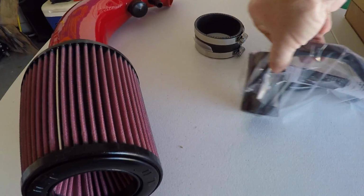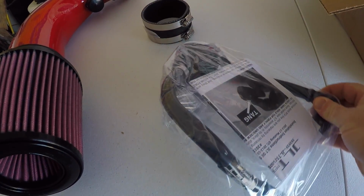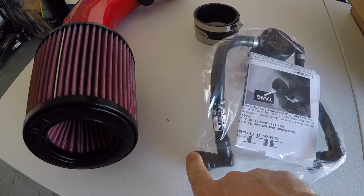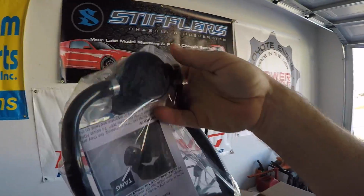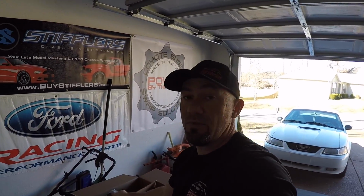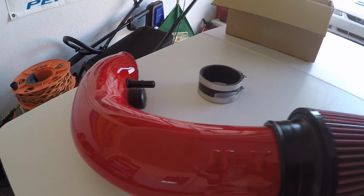Also got the JLT satin oil separator. This is for the passenger side. This snaps in on the intake. This goes to the valve cover. Super nice satin oil separator. Definitely recommend these on any Coyote, just for good insurance. But my God, that is beautiful.